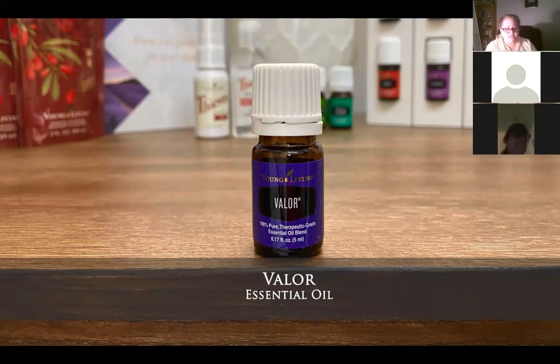I'm also putting this twice a day on my feet, on the VitaFlex for the spine part of my feet. I've had great support with my neuropathy, as well as my back issues and my neck and shoulder issues. It's been really great, not only as an emotional support oil for me, but also supporting my musculoskeletal system as well.